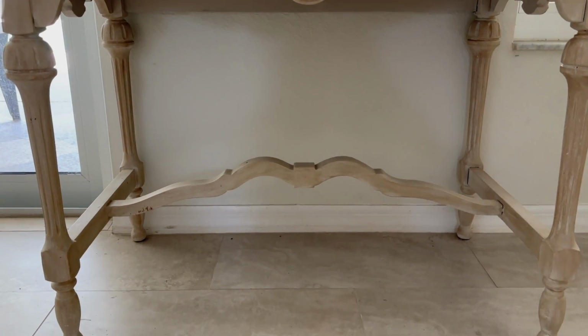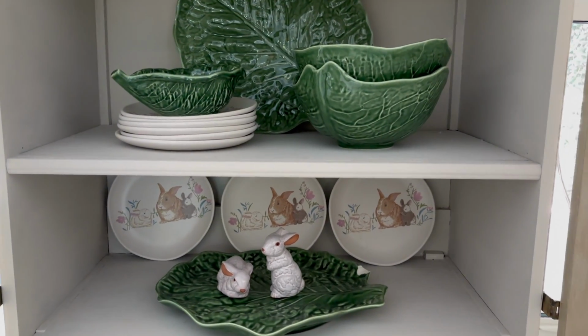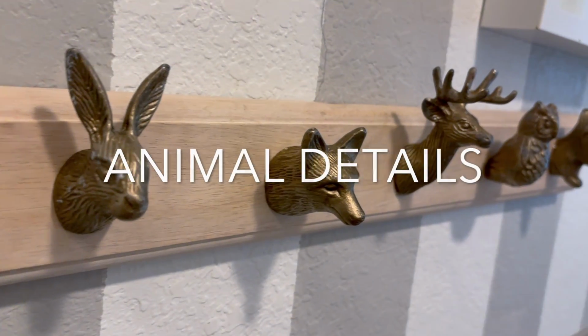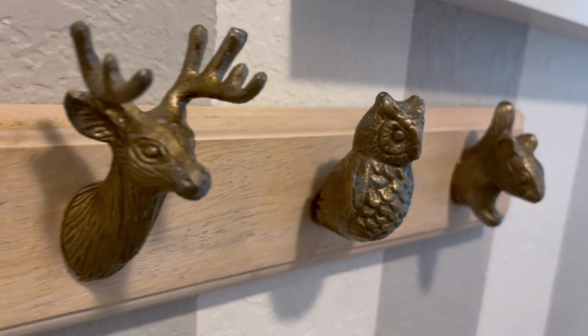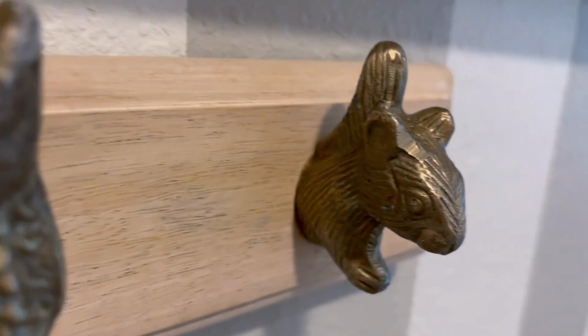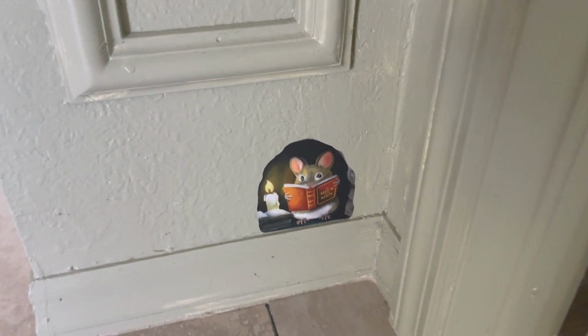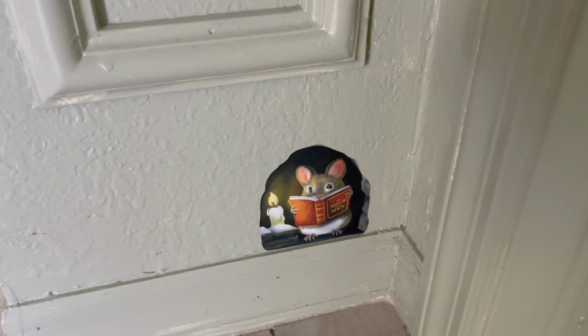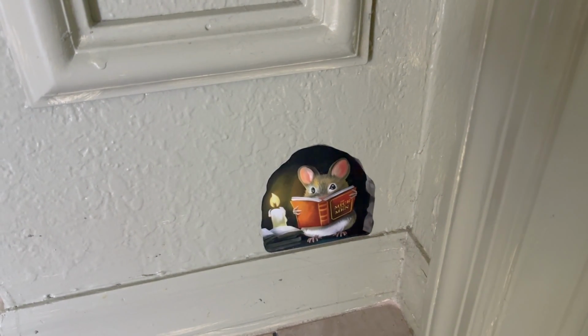I had to put some elbow grease into it, but isn't she pretty? I love decorating inside for the holidays. Animal details. I've been adding a few little animals in unexpected places for whimsy and fun. Some of them guests stumble upon and it makes them laugh, and I love that. Look at this sweet decal of a mouse reading in his little mouse hole. I like to tell the kids' friends to see if they can find the hidden mouse.